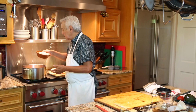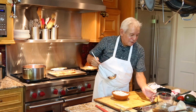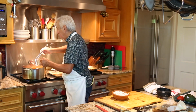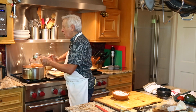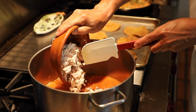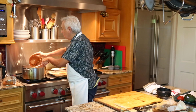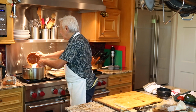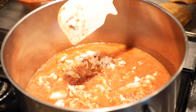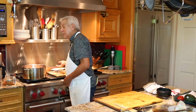Those tomatoes were very flavorful, so I'm taking some out. And what we do then, we add this, and it cooks only for 15 minutes. That's all. After it cooks, you let it cool, and then with your fingers or with a knife, you can slice it. Just make sure that you have threads. You know, it's really shredded. That's the concoction.